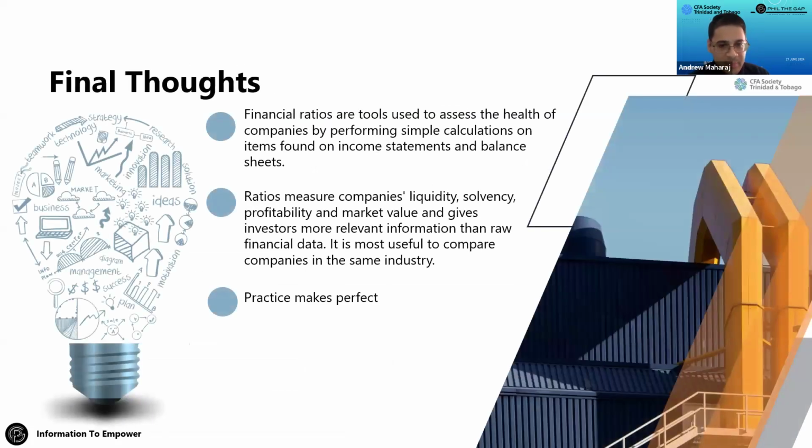So just to wrap up, in terms of final thoughts, financial ratios are just a tool that you could use to help assess the health of a company by doing some simple calculations on some items that you would find on the income statement or the balance sheet of the respective companies, right? So we can calculate or measure a firm's liquidity, or its ability to manage its short-term debt, solvency, its ability to manage its long-term debt, profitability or the returns, as well as the market value, right?